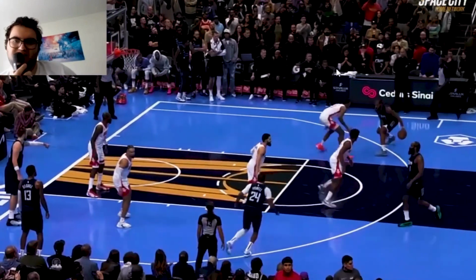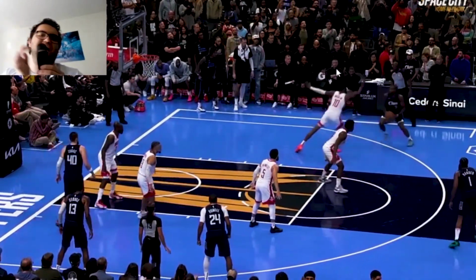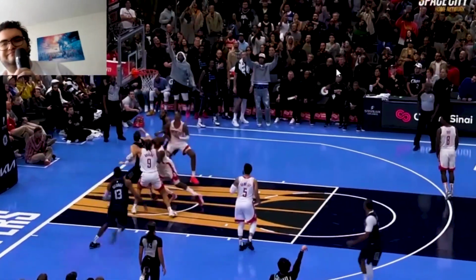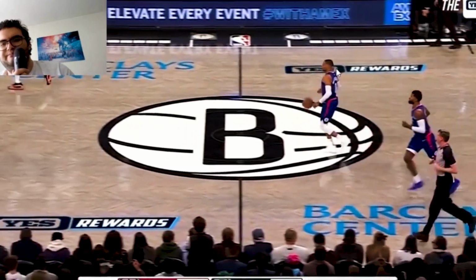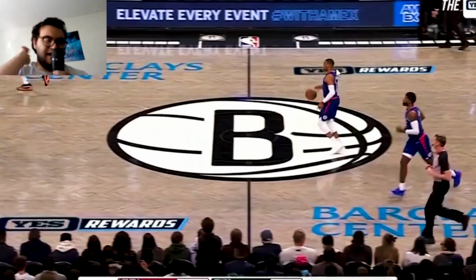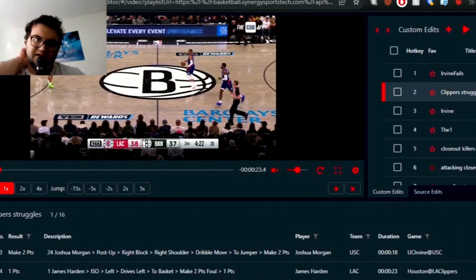But I don't know. Look how long this possession is, right? I get it too. You're trying to wear out the clock, but you're just going. And I'm not gonna lie, I don't know if that's a shot that he should have even made. Now Russ is coming off the bench, and the on-off numbers aren't the best for James Harden since he's come to this team.